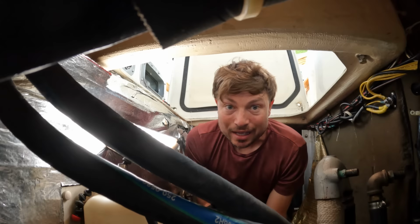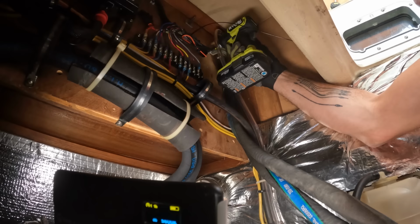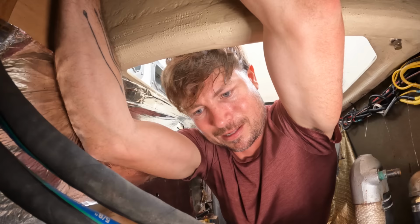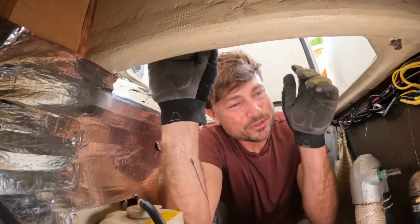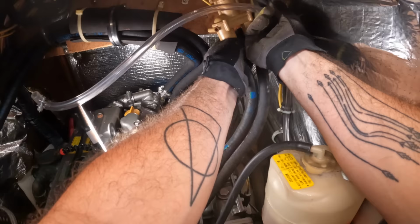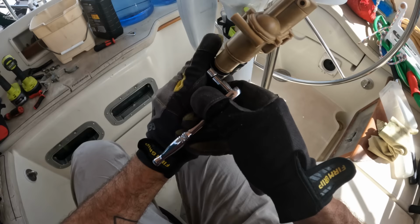Okay. Got the hoses disconnected down here. Now I've just gotta take off all the clamps that are holding the hose up there. Less than ideal. Okay, one last one. Where are you? I hate to admit it, but I feel like this was easier when I was in my 20s. Okay, come on down. That was exhausting, but I got it.